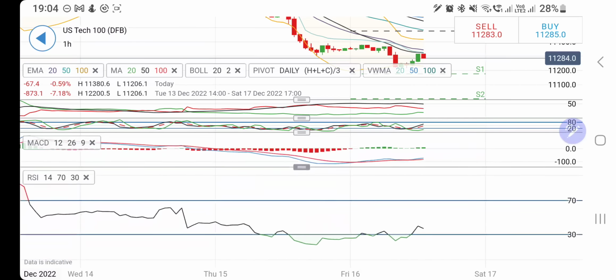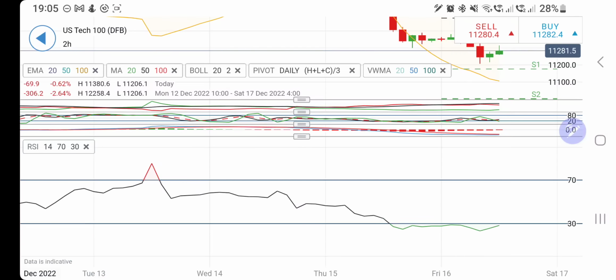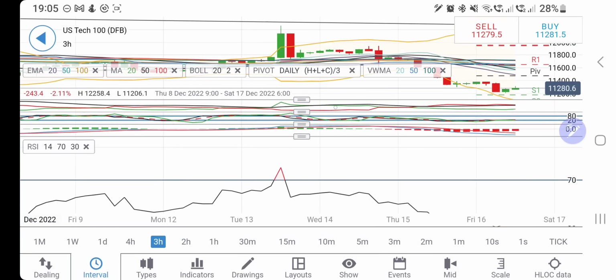Now we have to wait past 11350, 380 and then 400 levels. Once it trades beyond 11400, more bullishness will be seen. At the same time, below 11200, 11180, 150 are the targets, and below 150 a stronger crash can be seen. Directional movement bearish and trying to converge here. Stochastic rising from the bottom. The MACD is bearish trying to converge here. The RSI is still trading oversold here, which indicates that there could be a possible reversal from here.